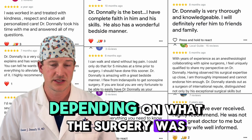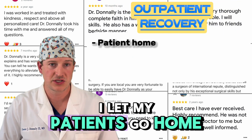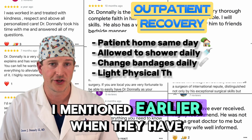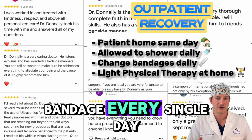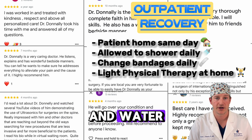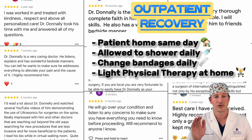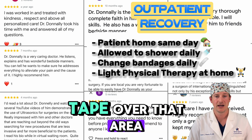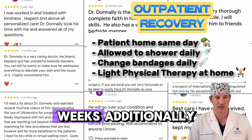In terms of recovery after an outpatient surgery, most of my recoveries are all pretty darn similar, depending on what the surgery was, whether it was in the neck or the lumbar spine. I let my patients go home that day or the next day, depending on certain medical comorbidities that I mentioned earlier. When they have a bandage on, I want them to change that bandage every single day, take the bandage off, shower, soap and water, no special creams, and once they're out of the shower and it's all dry, place a new bandage, 4x4 and some medical tape over that area. And I like my patients changing their bandages every day for the first couple weeks.